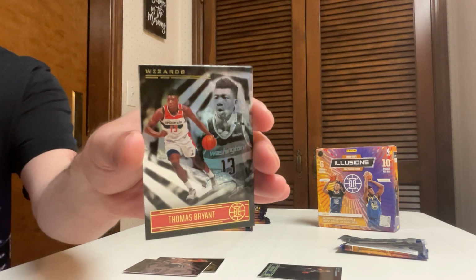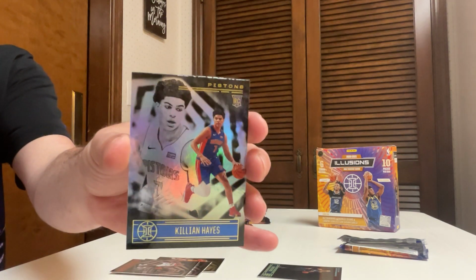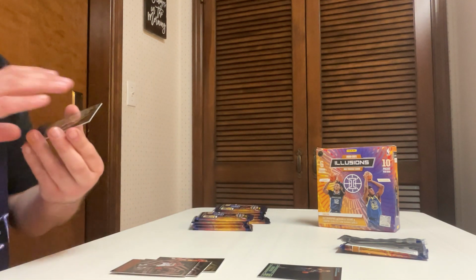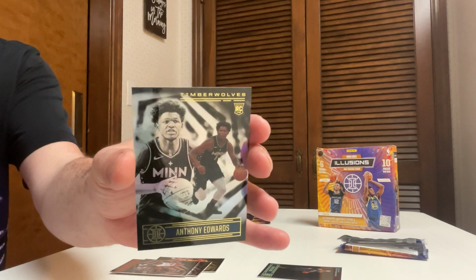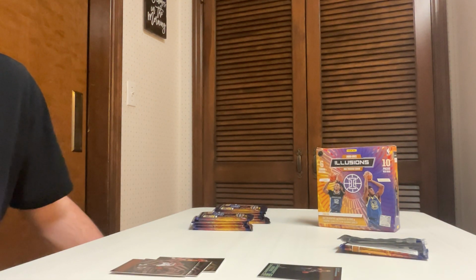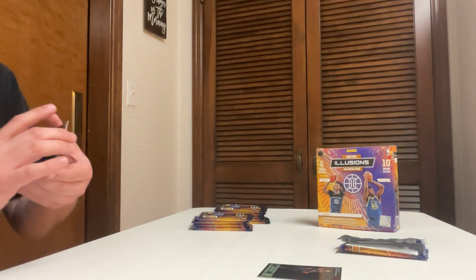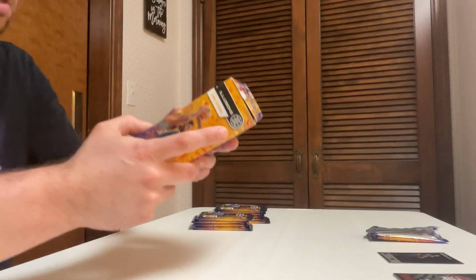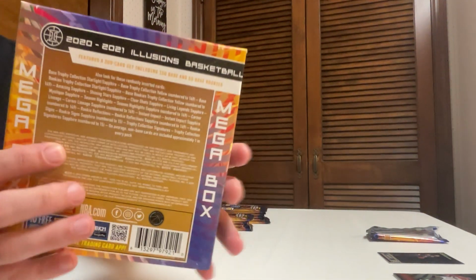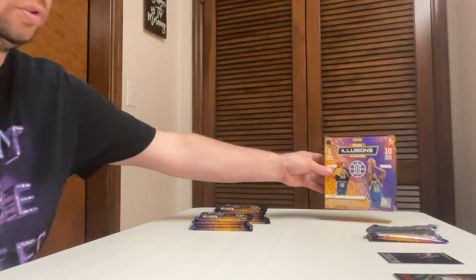There's a Thomas Bryant. Killian Hayes rookie card. And we have Anthony Edwards rookie card. They have a nice glare on them if you get them to hit right in the light. And I like that Derrick Rose card. That's nice. Have to see what that's called. Let's see here. I can read that. I'll check it out later though.